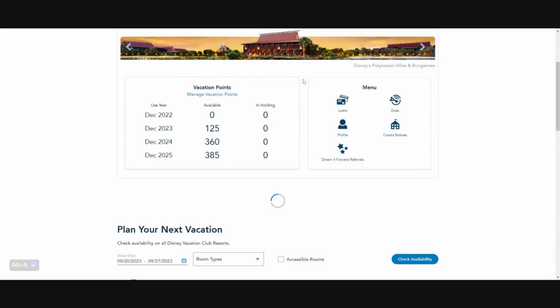The only problem you have as a DVC member is you're always looking for more points. And as you can see on my page, we started off buying into Polynesian in 2016 with just 125 points. Over the years, we have accumulated, and we're currently on 385 points. And to be honest with you, we are thinking of going for the next resale. We bought originally direct, which was our Polynesian, and everything else we've bought has been resale.